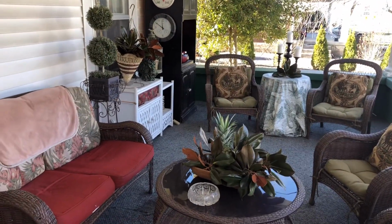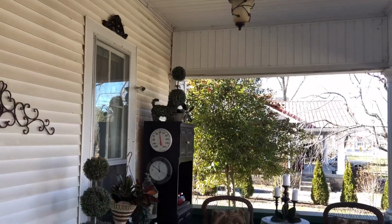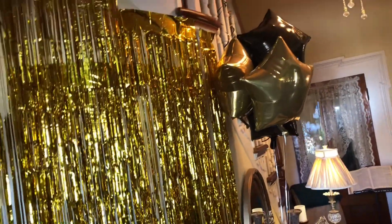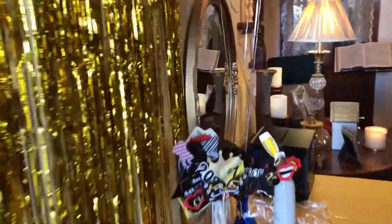So next, the last thing I want to show you, and I did get that magnolia up there. The last thing I want to show you is her food, and then we'll finish up this video. Okay, so this is the setup for the party. This is the photo booth, and there's all of the little thingies and her gift table.